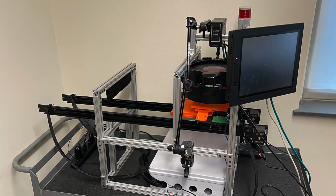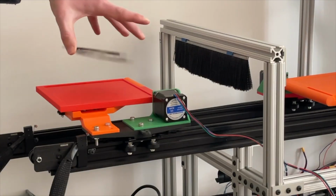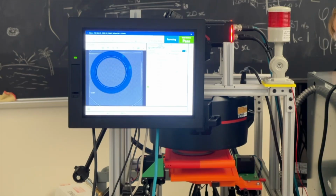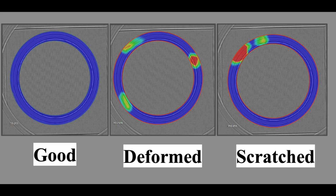Once the prototype was completed and fully functional, the team tested the device. The system is able to accurately extract and scan flanges from the assembly line and can detect defects such as debris or deformation.